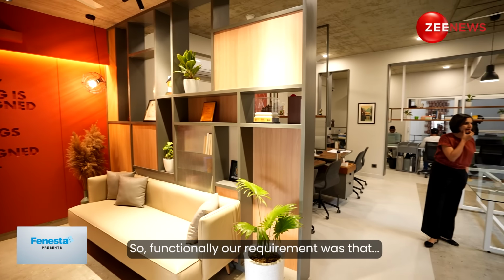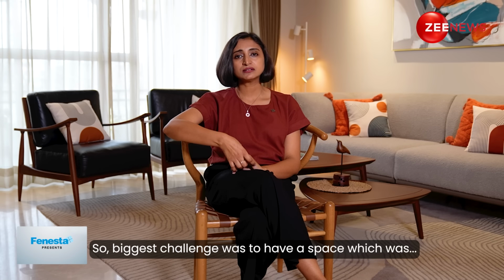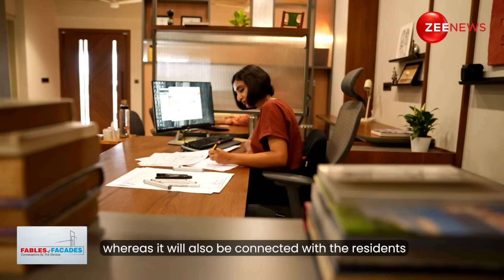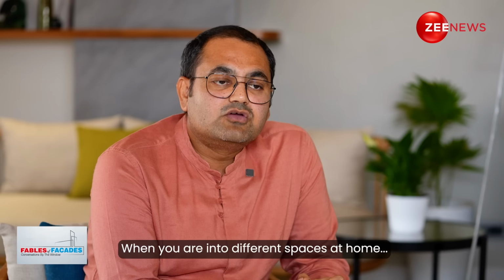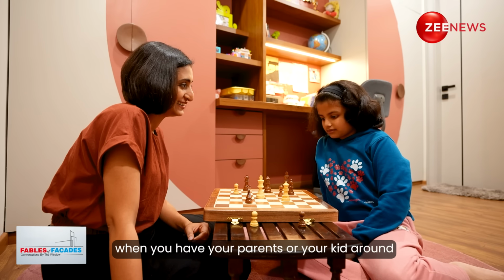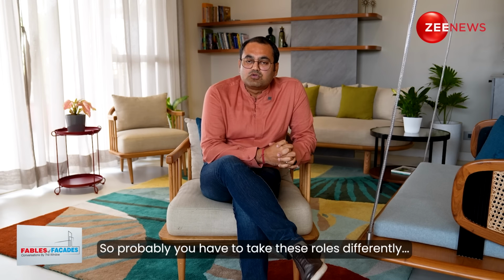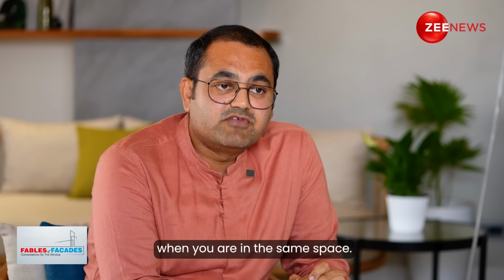So functionally, our requirement was that we needed a studio space along with our residence. So the biggest challenge was to have a space which was independent, a formal office space, whereas it will also be connected with the residence. When you are in different spaces at home, you have to think about when you have your parents or your kid around, and when you are in your workspace, then you have to take care of the studio and your team as well. So you have to take these roles differently, and you also have to learn a lot about switching on and switching off when you are in the same space.